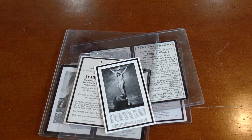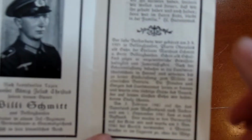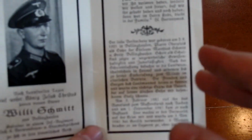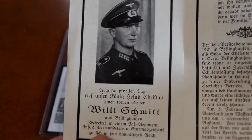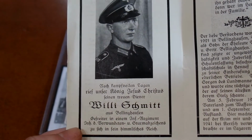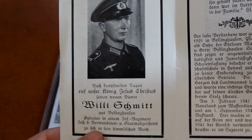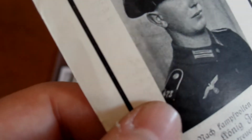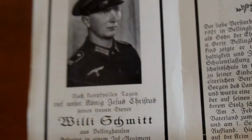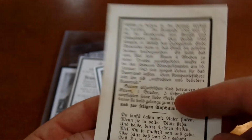Then we got another one of these large story cards, as I call them. I'm not sure there's an official name in the community. But huge wall of text here about Willy Schmidt, who was a Gefreiter in an infantry regiment who had the wound badge and the general assault badge. And also, I just noticed his collar tabs there. I didn't see this before, 473. So 473rd Infantry Regiment, I guess. Probably. I think that's how that works. But yeah, pretty cool. Huge, like I said, wall of text.